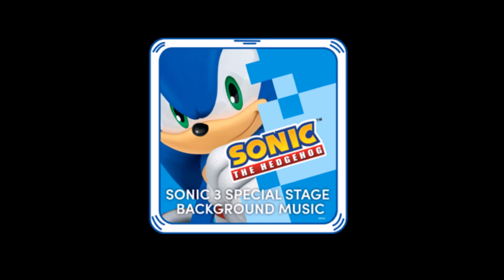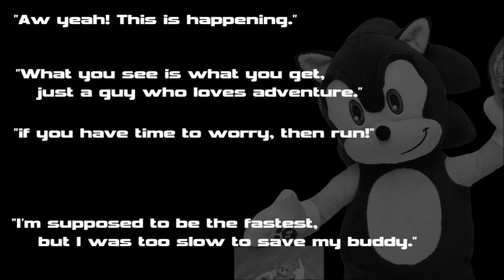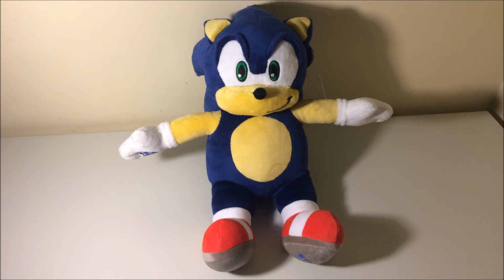Look, I love that song, but you gotta admit it's a pretty weird choice for a Sonic sound. I get that maybe they couldn't have gotten the rights to use some more iconic Sonic songs, but why even use a song at all? Why not get some Sonic voice clips? Actually, you know, there is a custom sound chip option. You could easily record some iconic Sonic lines and make him say that. Now that's pretty cool. And for the record, my Sonic doesn't have the sound chip as the bundled Sonic lacks the option of it, unfortunately.